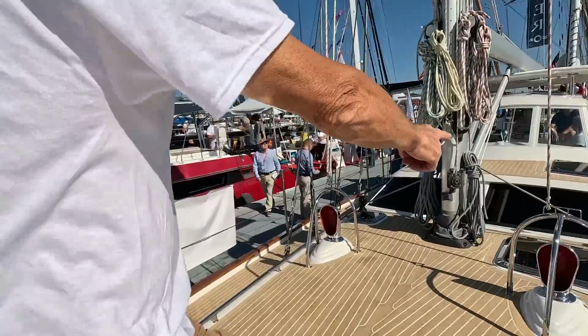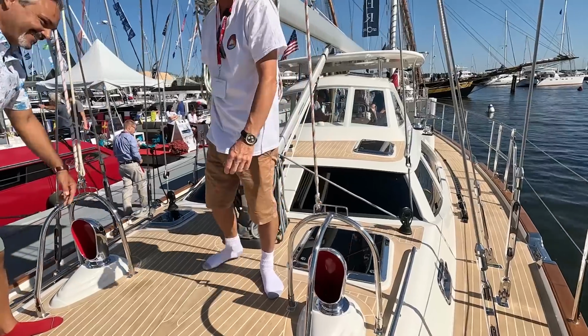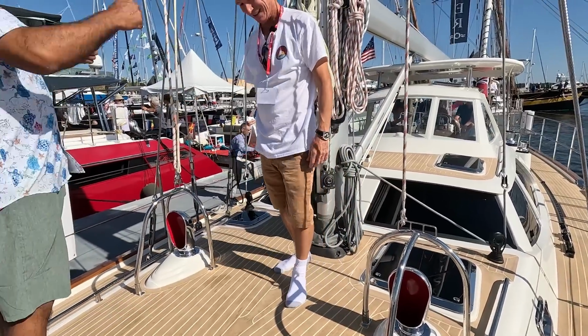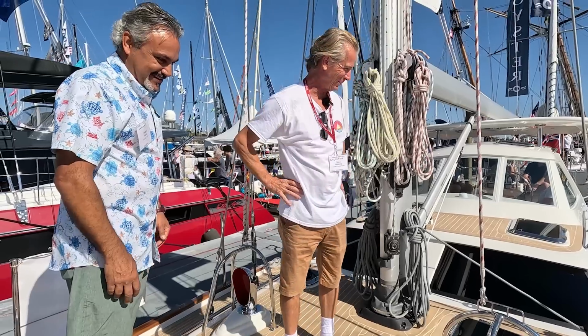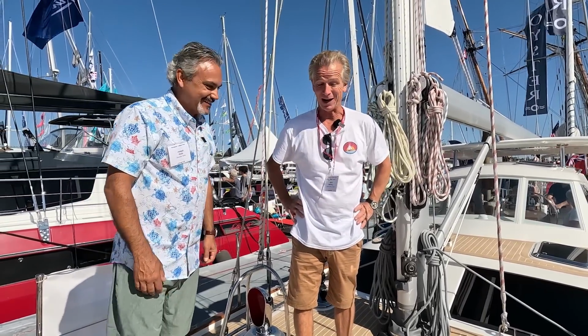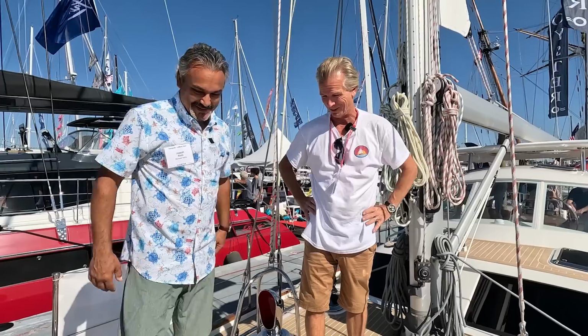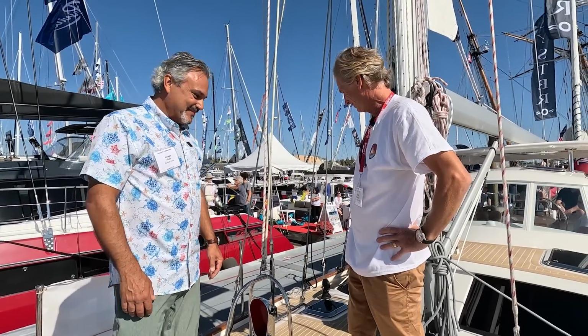This is a nice addition. I like this, having just something to keep the spare halyards on. Just little details like that. Whacking on the mast, proper dorades. A lot of boats are missing those now. Well, she's lovely. Thank you. Have a really good time. I hope that we can meet up with you at some point and have a sail on this, because that'd be great. Really beautiful.